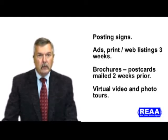Also, a postcard mailer will be created as a brochure sent out to potential buyers of your property 2 weeks prior to that date. Virtual tour and video of the property and photo tours are posted on the web and created for information for the buyers to look at.